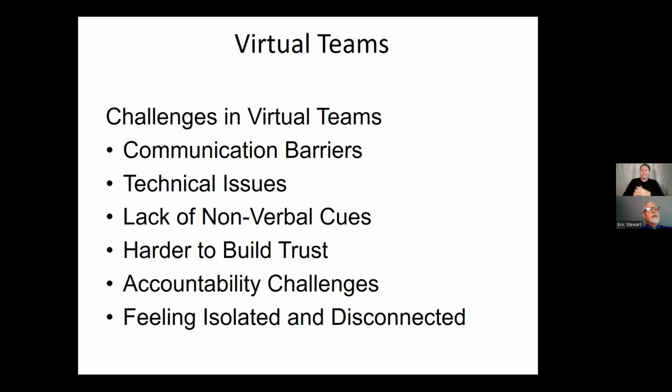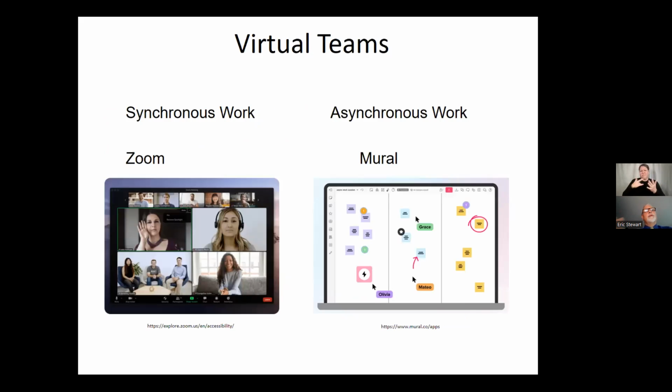Well, the challenge of virtual teams is that we don't get to see each other. There's some real communication barriers because we're not seeing each other face to face, or we see a little square. Sometimes there's technical issues where people get knocked off. And really, there's a lack of nonverbal cues. We can't see a lot of the nonverbal cues that are included in communication. So it's harder to build trust, and there's accountability challenges. And in some cases, people are just feeling disconnected. These are the kind of challenges that you have in virtual teams.